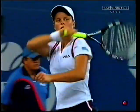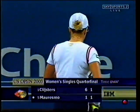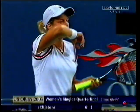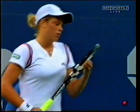Once again, Mauresmo showing that she just hasn't quite figured out how to stem those unforced errors. Unforced error number 24. That's 6 full games' worth.